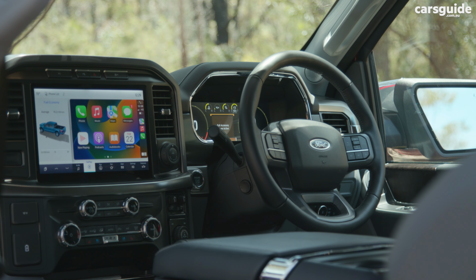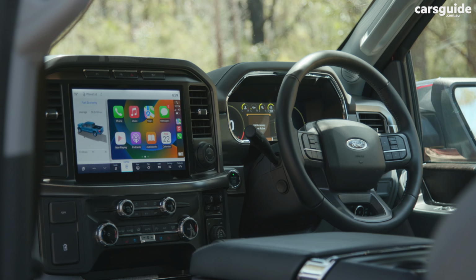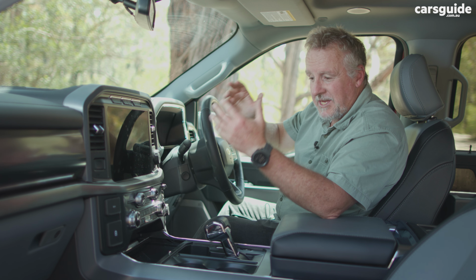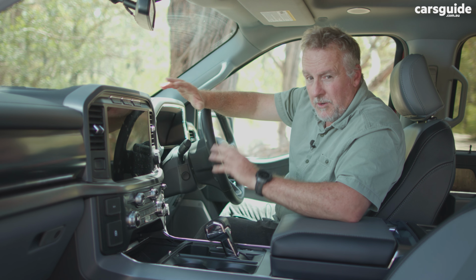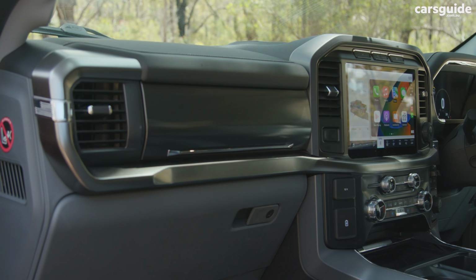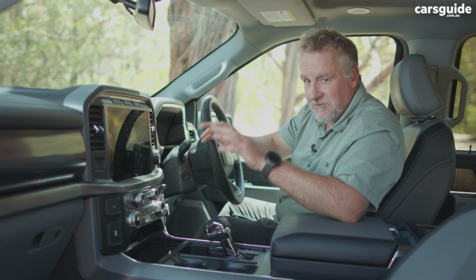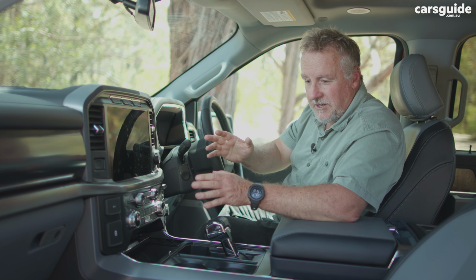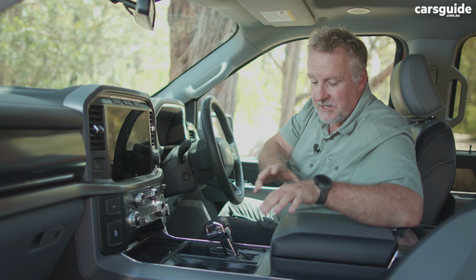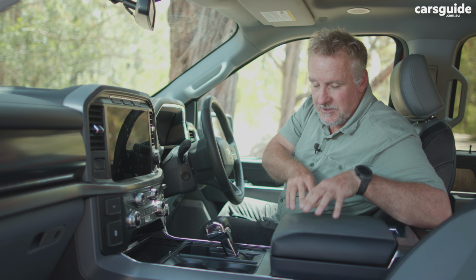The long wheelbase F-150 is a big ute, there's no denying that, and so it goes that the interior is equally as big. It's a cavernous and comfortable space, but it's practical and premium. All of the charge points you need, all of the storage spaces you want, it's all in here. It's massive, plenty of room in the front seat, plenty of room in the back seat, but there are some things I just want to mention, and a couple of those focus on the center console.